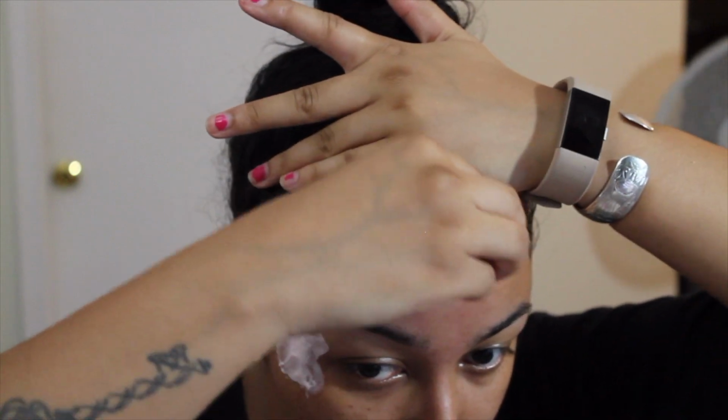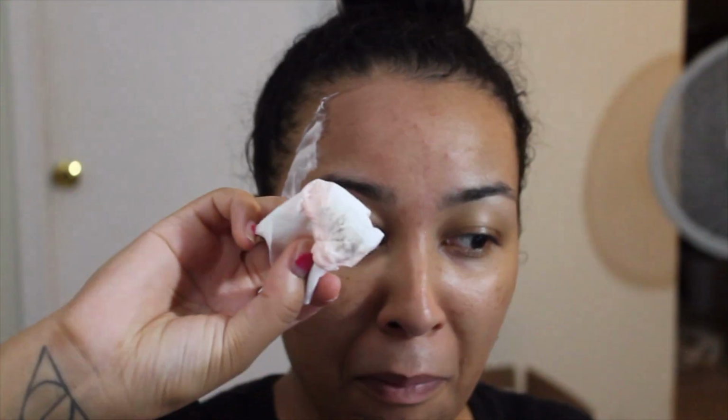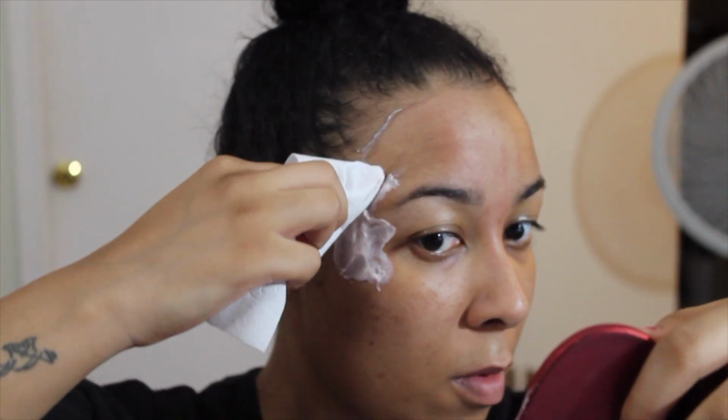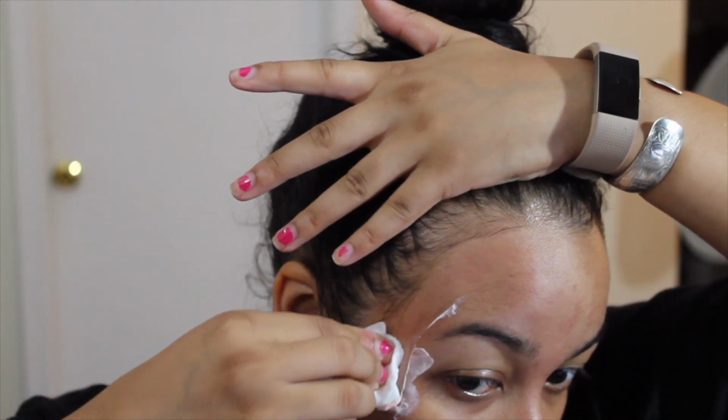I really need to find something else to use to wipe it off of my skin, so if anyone has any suggestions, let me know, because here I'm just using like little paper, it's like paper towel. Toilet paper. I just be careful around my hairline. That's why I'm kind of holding it back away.